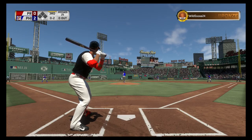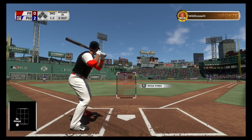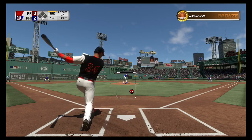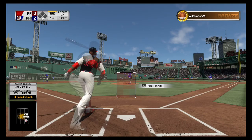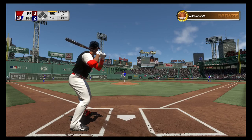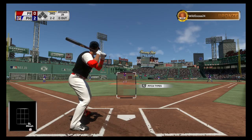Two quick strikes, and now the 0-2. And the slider stayed low, apparently, for a ball. Here's the 1-2 delivery. Now a swing and a chopper foul right at home plate. Whoa, he tried to get a little cute right there. A little two-strike changeup. He thought he might get a swing and miss, but man, he left that in the zone. He's fortunate that ball didn't leave the park.